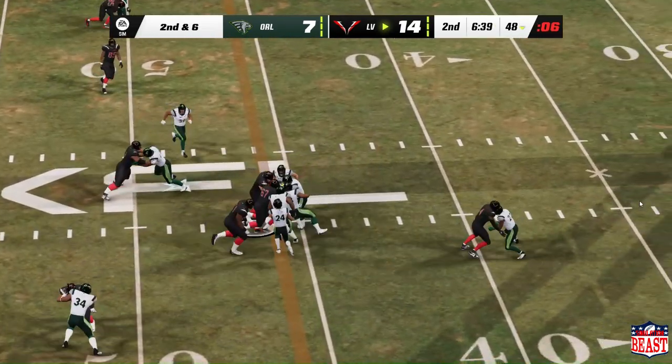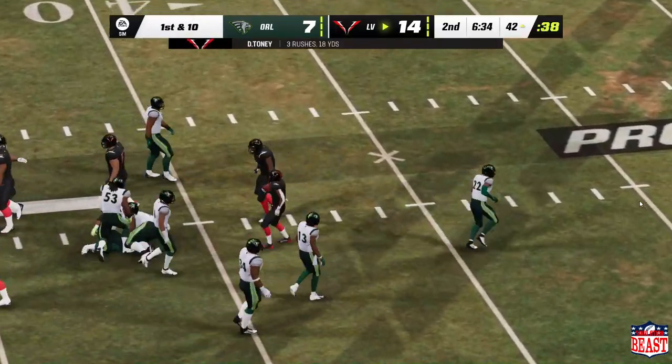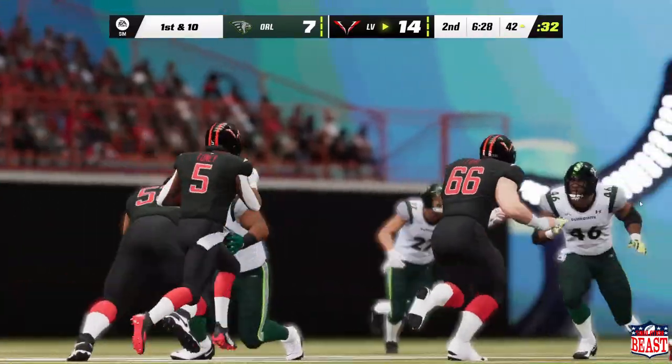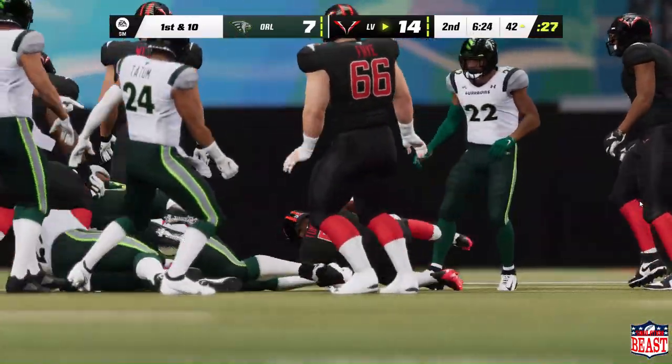On 2nd down, Tony. And a solid run here as he'll pick his way down to the 42-yard line. 10 yards, good for a Giant 1st down. I think they like this drive a little bit better there, partner. Running game helping out, picking up some of the slack. Because remember the last drive, they went 3 and out.